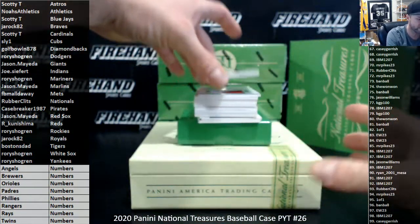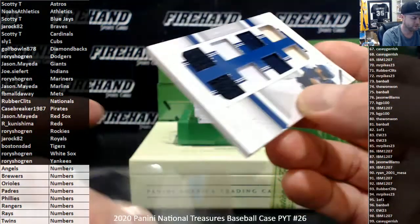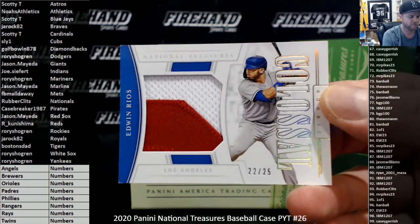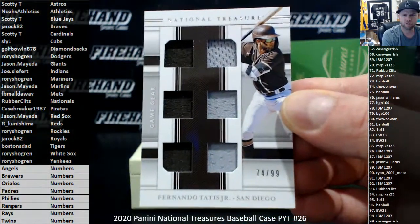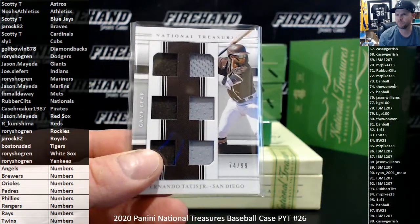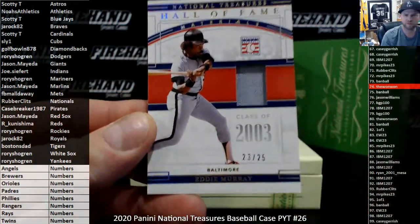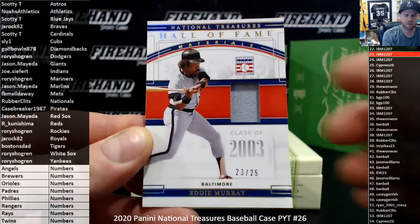Top, we got this Jason Dominguez character, 17 out of 25, eight swatches for the Yankees and Rory. I was just watching an interview with this guy on TV, Edwin Rios, colossal patch, 22 of 25, Dodgers and Rory. 10 of 99, Fernando Tatis Jr. for the Padres. That's a random number, it's 74 of 99. Number 74 on our list is the 1-1. It's Steady Eddie Murray, 23 of 25 for the Orioles. That is random numbers. 23 on the random numbers. IBM. Hall of Fame materials.